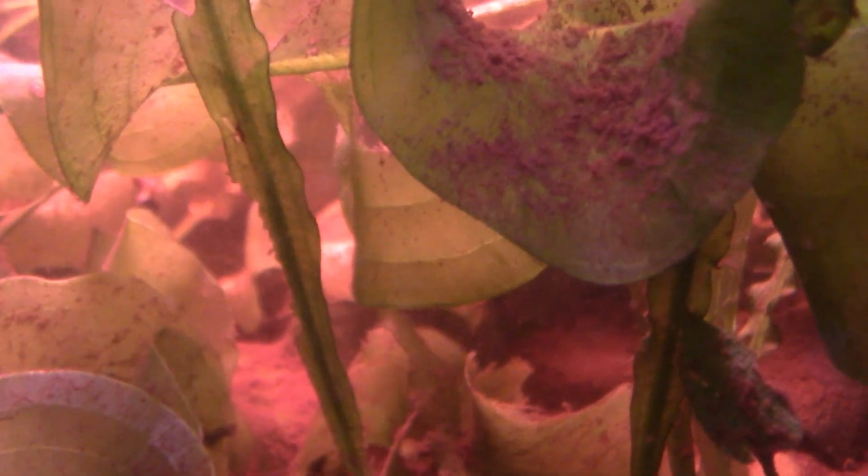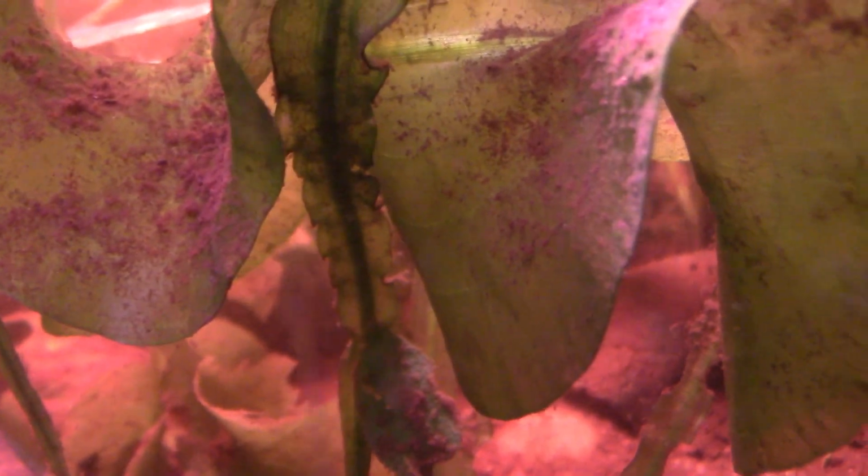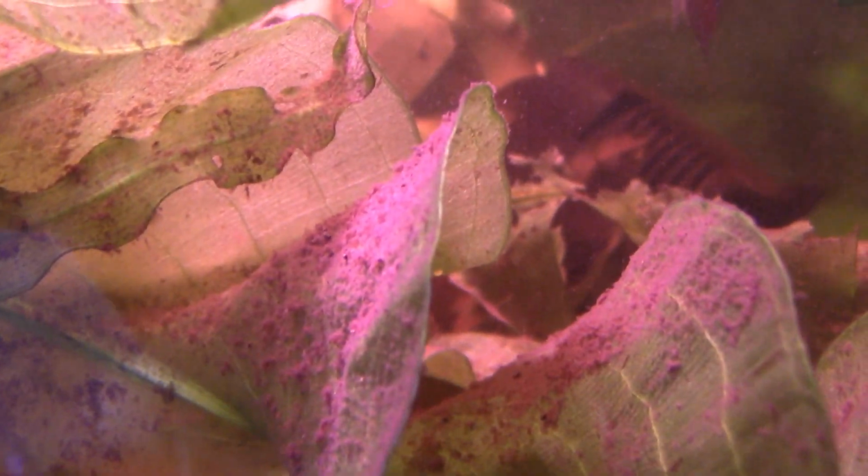There are a bunch of vampire shrimp in here. They have clearly spawned. Just looking to see if I can see some babies. There's a grow light back there. Don't really see any. Now I also put some clown Chillies in here, and I've seen them a few times. I don't see them right now.